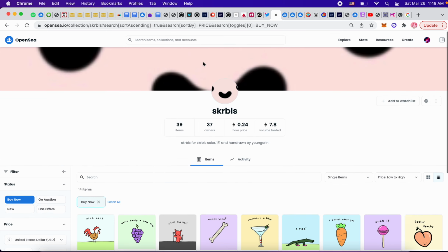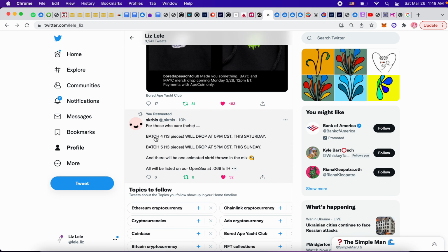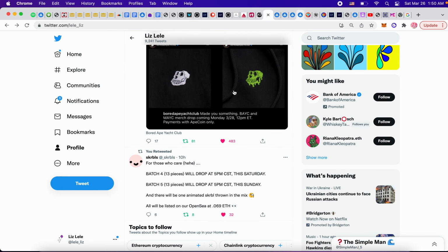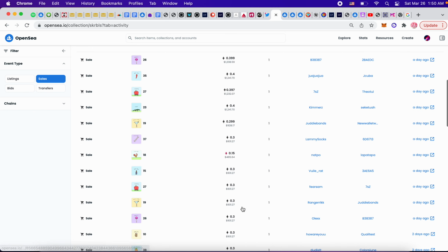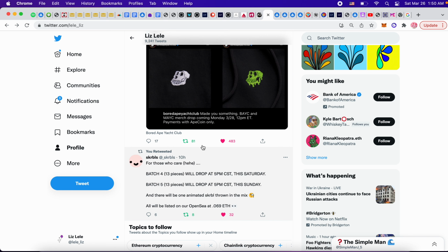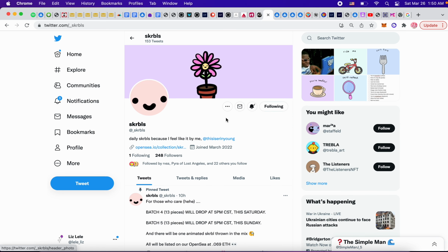The floor price is 0.24, and she has some drops coming out, 13 pieces at 5 p.m. CST Saturday and 5 p.m. CST on Sunday. So I'm going to try to grab one of these tomorrow for 0.069. I hope I can, because I think there could be some resale value there. Let's see if any of them have gone. Yeah, this one was purchased for 0.399, 0.299, 0.3, 0.4, 0.4. So people are paying insane amounts of money. I'm going to try to get in on this and flip it if I can, because there's something very special here. I don't know who this person is.